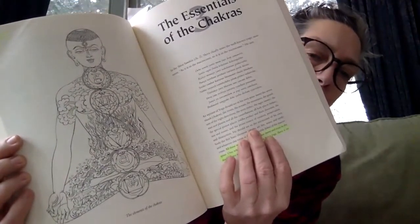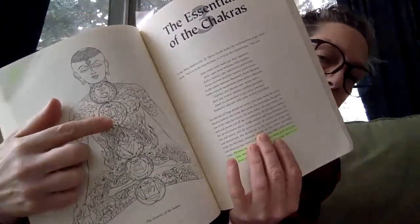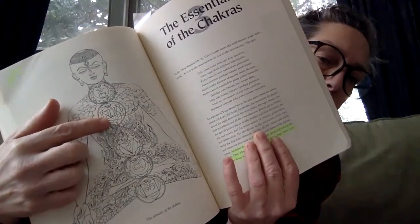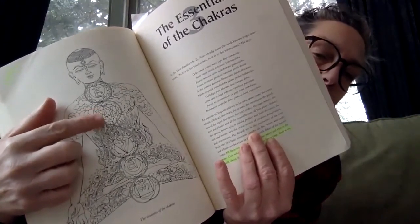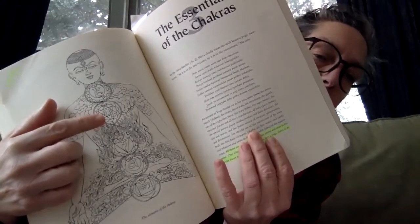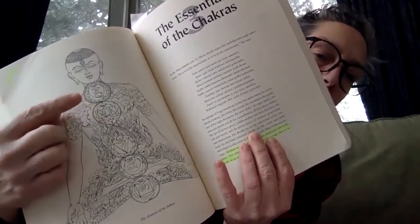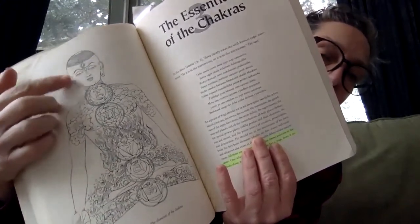So every chakra, you can see that they have drawn the lotuses. The lotuses are facing us rather than facing up. And that's so that we can see them and understand them. But really the lotuses are facing up. And each chakra has a certain number of petals. The crown chakra has 1,000 petals. Some people say it has an infinite number of petals.